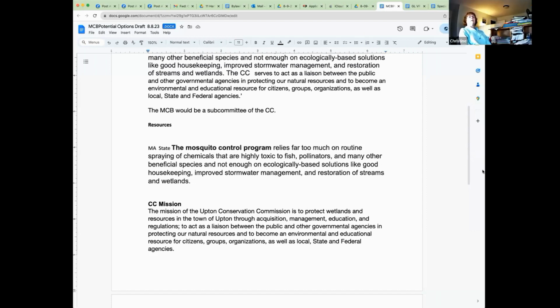Oh, good job, Marcella. And one thing to add was we had discussed looking at getting support to build bat houses, because the bats would help take care of the mosquito population. So that could be something like a Boy Scout project. And do we have any questions or comments from the commission?